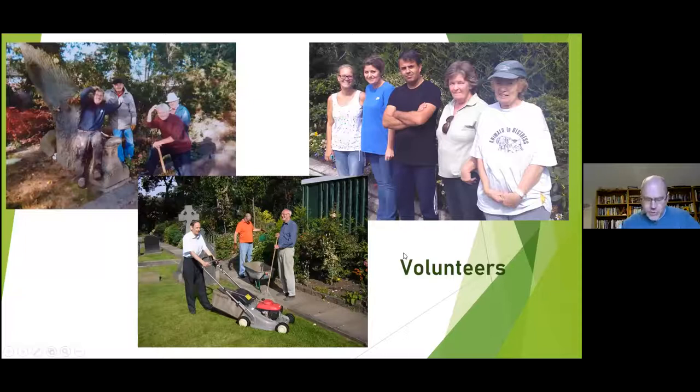Of course, we come together for our volunteers. If we look back over the last 20 to 30 years, we've had over 50 volunteers from the church and from the local community that have come together to do the grounds here.